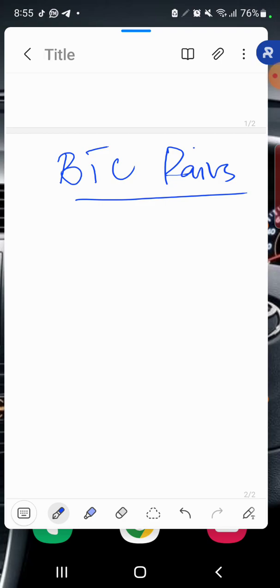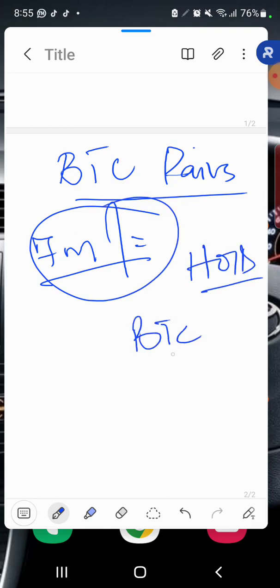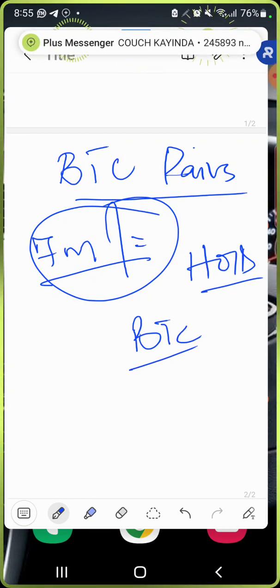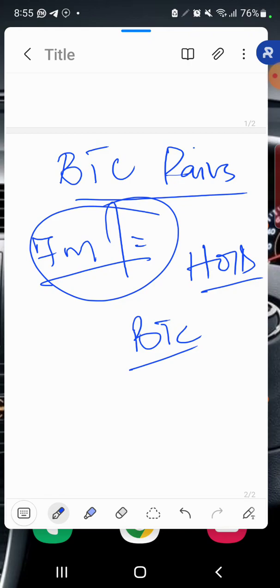When you are trading, let me give you an example. I'm going to use examples of Ugandan currency. Let's assume you have 7 million Ugandan shillings, and you want to use this money to hold Bitcoin. Okay? You are like, I want to use my 7M and hold my Bitcoin because the bull run is coming next year, 2025. And you know what happens in the bull run? Let me tell you something.